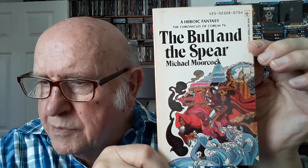Similar kind of cover. These hail from the early 70s, I would imagine. Where are we? Yeah, it's actually a reprint, second printing from 1972. Right, and then this is the second set of 3, that's number 4. These are all American, well, so they're all American.